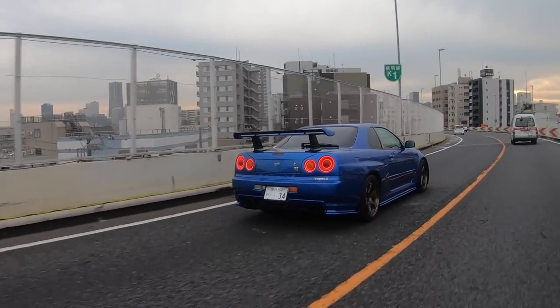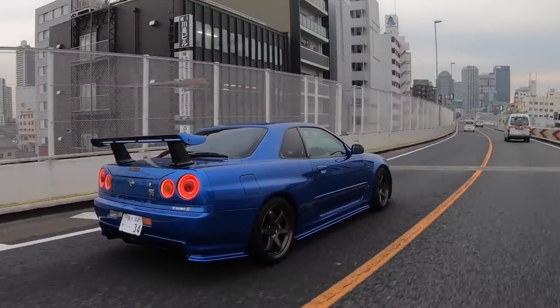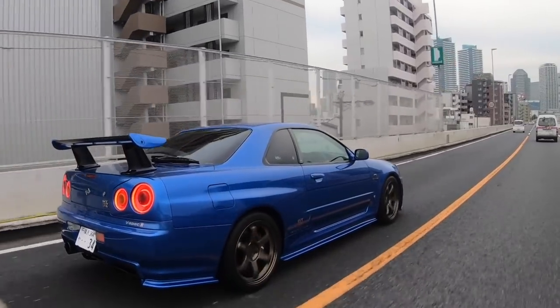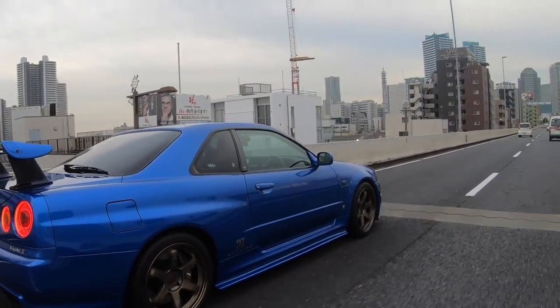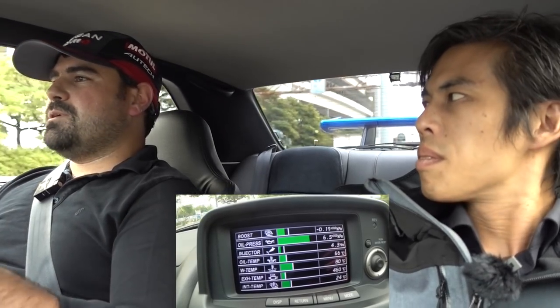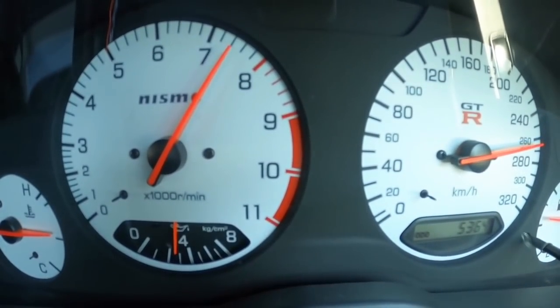Probably at higher speeds, the R35 is very stable. Right. And maybe top speed is a bit higher. I never tried the top speed on this, but in fifth gear, 7,000 RPM, it did 270. I think it can do 320 easily if there's available road, like the Autobahn in Germany. Right.